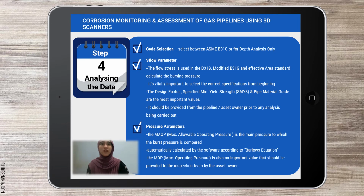analysis being carried out. Next is the pressure parameter. The MAOP, maximum allowable operating pressure, is the main pressure to which the burst pressure is compared, automatically calculated by the software according to Barlow's equation. The MOP, maximum operating pressure, is also an important value that should be provided to the inspection team by the asset owner.